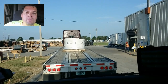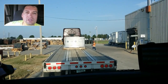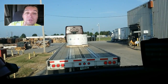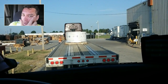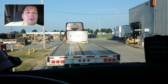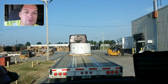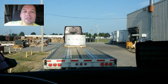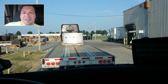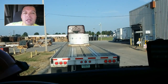Because I'm in Springdale, most likely after this gets unloaded, I will be going to Fort Smith to pick up a steel load there. We shall see. One time I delivered here, I thought I was going to Fort Smith, but I actually went across the street and picked up a giant metal press to bring back to the steel company that is on the opposite side of the street from the Fort Smith Maverick yard. So that was kind of interesting.